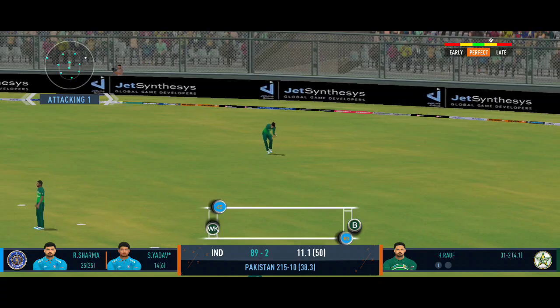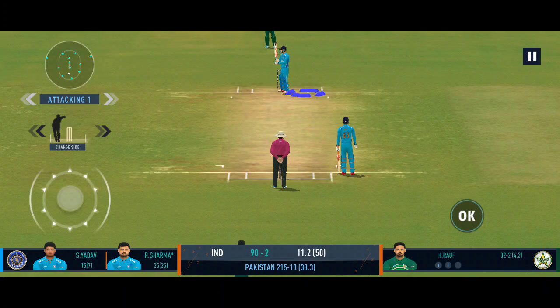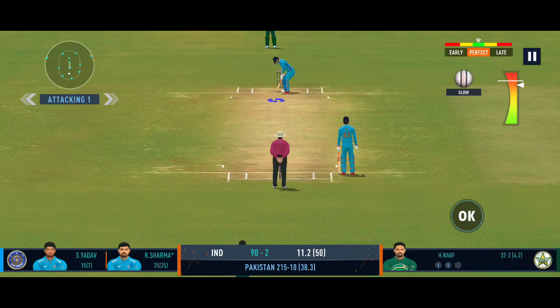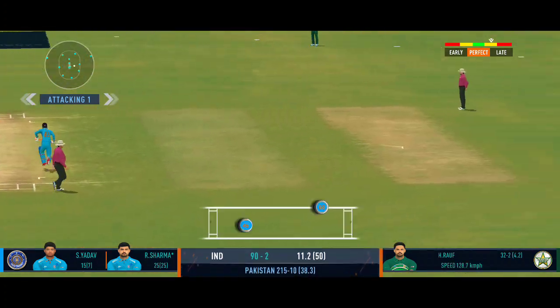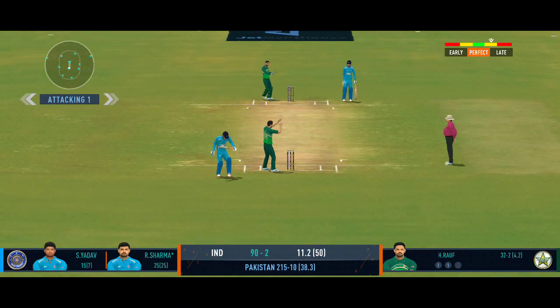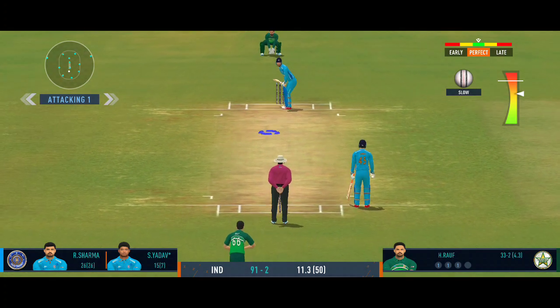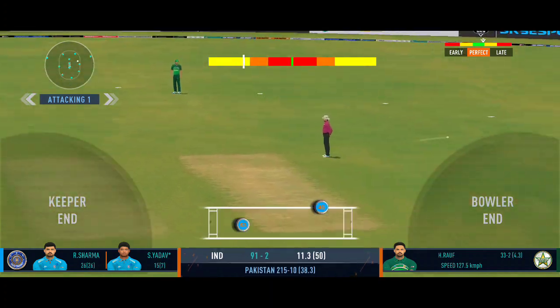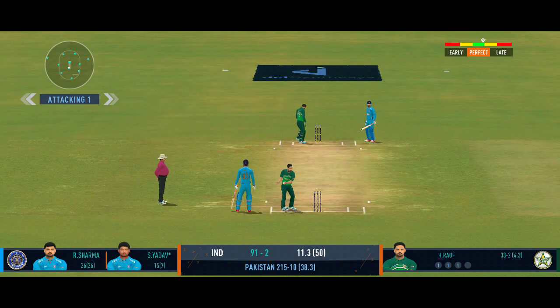Turned away for a single. Nice throw straight to the top of the stumps. Very good running between the wickets. Well, the captain has been very smart with his bowling changes. Squeeze a single there, good running. Wow, that was a really wide throw.